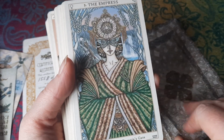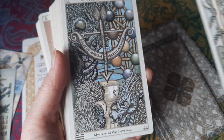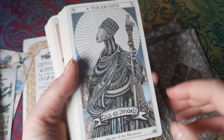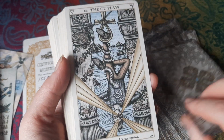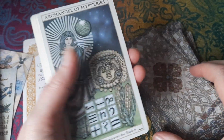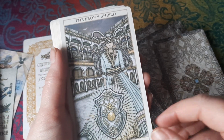So I do have the other versions of this deck, so it's not a completely new experience for me, but I do have a lot to learn of the new cultural references that Benadryll's brought in and a lot of the symbolism. So I'm looking forward to really diving into this deck. Sorry, those are all the majors. As you can see, I haven't shuffled it yet. But really diving into this deck and understanding it better in the new year.